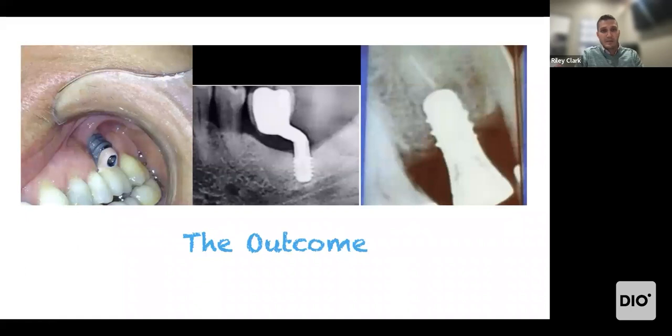The outcome. Now, I tease that these are my first 3 implants I ever placed. That's a joke. They are not. But I found these online. I don't know their backstory, but the point is patients are paying a premium for dental implant services because it is a wonderful service. It is the closest thing we can do to mimic a natural tooth. They deserve the best, and outcomes need to be above par. They need to be amazing. They need to be as good and as predictable as possible. And obviously these 3 examples missed the mark.